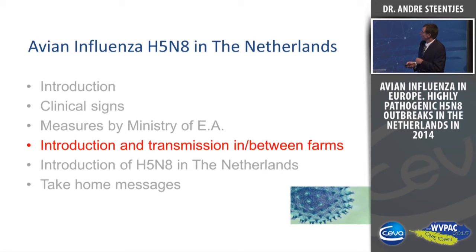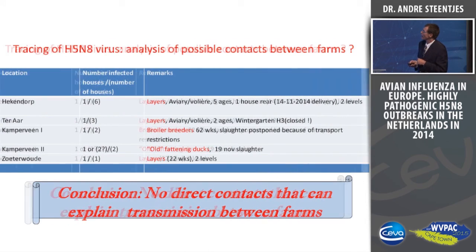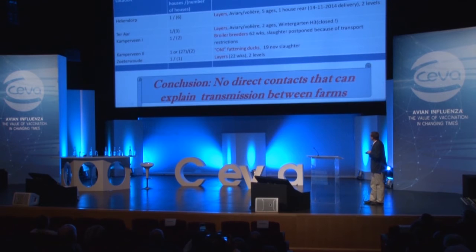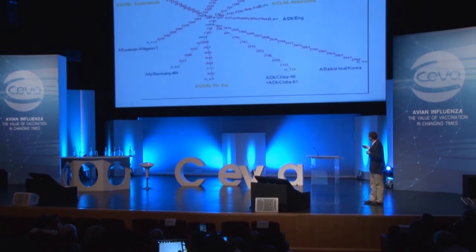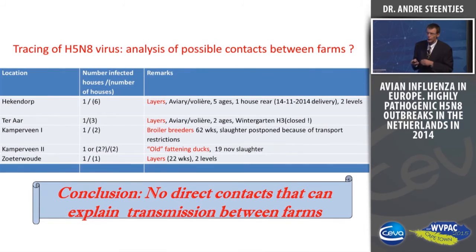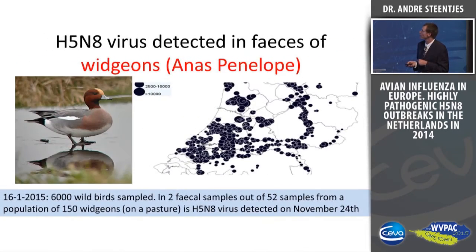Then the question, did the virus spread from farm to farm? Was there a direct link between farms? And research was going on from the faculty and the CVI. Farm information was gathered, and at the end the conclusion was there was no direct contact. You can hardly believe that between broiler breeder farms and layer farms there are contacts. There weren't at all. No direct contacts between the farms.